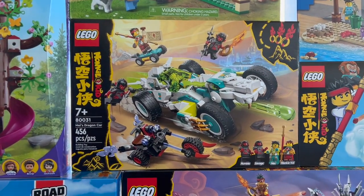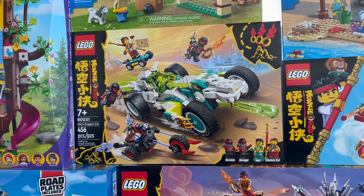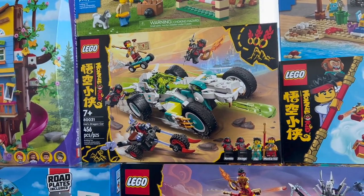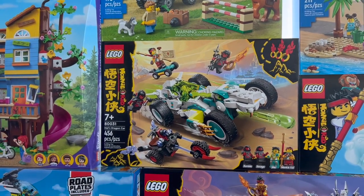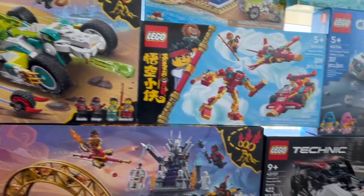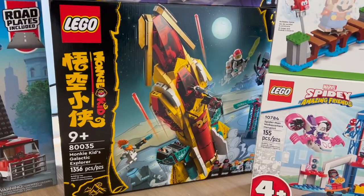This is probably one of the more standard Monkie Kid sets, but it is still a nice build. I love the shaping of the horse mouth on the front, and it also introduces the brand new LEGO City featured emergency color scheme. You can see the very bright highlighter yellow there, or as LEGO officially calls it, vibrant yellow. We also have the Monkie Kid's Galactic Explorer set.